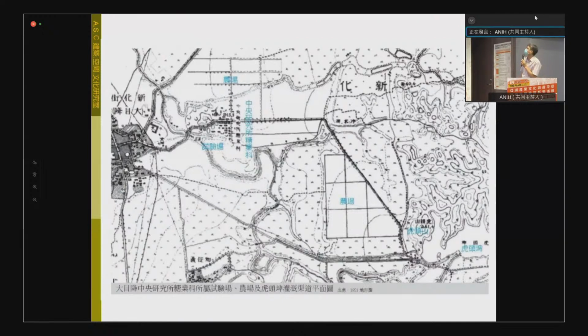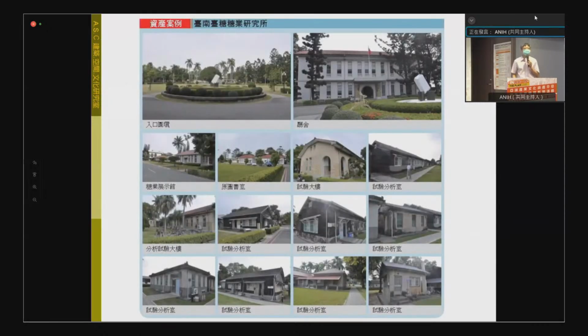So this is a map of the Taiwan Sugar Refinery Research Institute located in Xinhua. You could see that the refinery is located to the left-hand side. And on the right-hand side, you see geometric shaped farms. So this is a very interesting model of the irrigation and sugarcane cultivation system at the time. It is linked to the Hutopi Reservoir. So through this systematic development, the sugarcane refinery was established along with an agricultural vocational school that is located just right in the neighborhood.